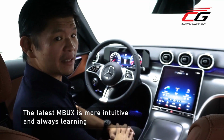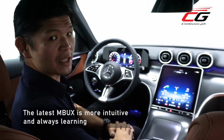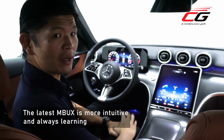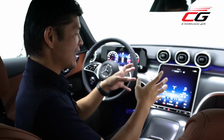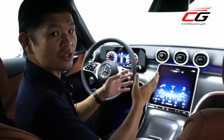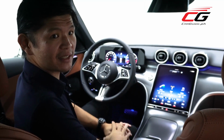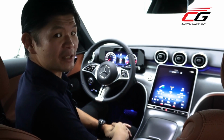Central to the all-new C-Class experience is the latest generation MBUX infotainment system. The software and the hardware have made great strides, and the design not only looks great, but is also easy to use. Lessons learned from the S-Class. And of course, it also comes with a voice assistant, which can be turned on with a simple phrase.